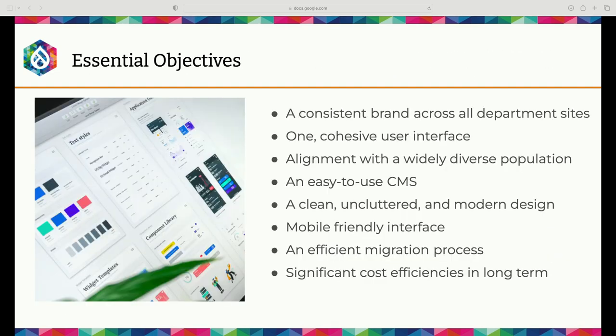So these are the essential objectives. I've hit on a couple of these. One of the things that's key to all of the organizations we work with is ease of use, not only for the internal users, but also for those who are visiting the site. Want to be able to have a clean design and realize cost efficiencies with the efficiency of the site itself.